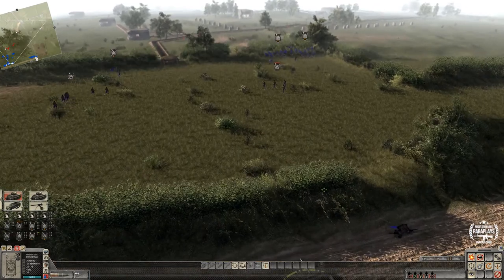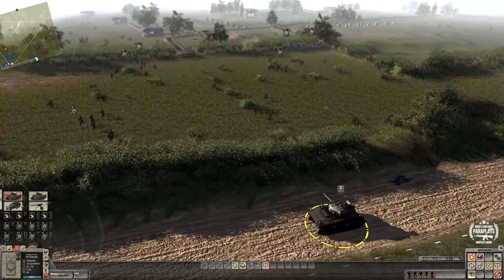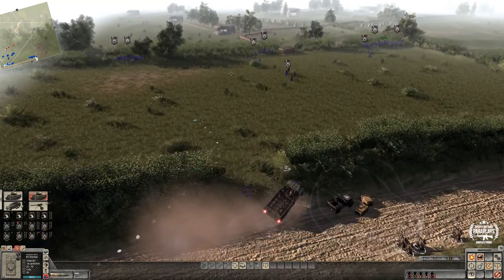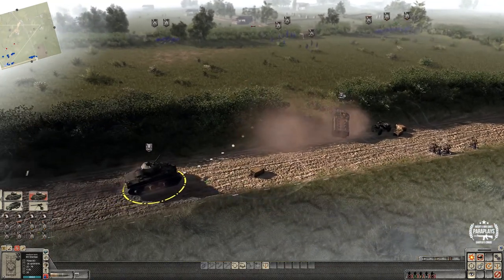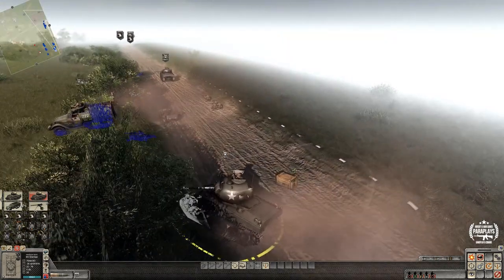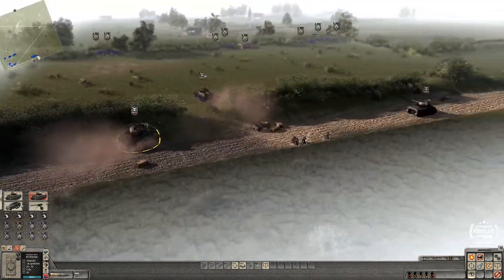Sherman, be very careful from this side because we haven't actually cleared it. So I'm actually going to bring this Sherman up here to this position. Beautiful Sherman, absolutely beautifully modelled. Absolutely fantastic. So we're going to let that Sherman move up.